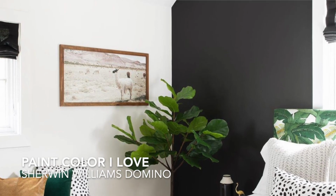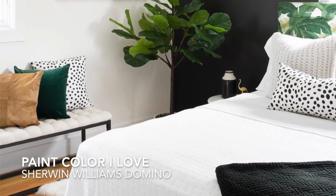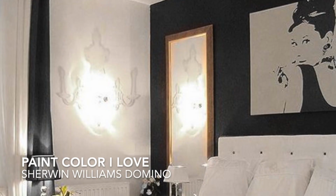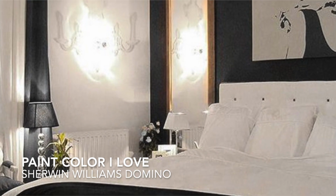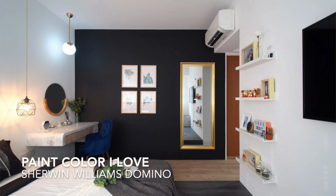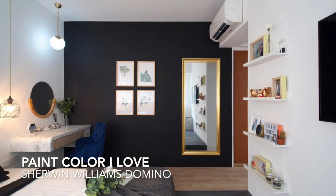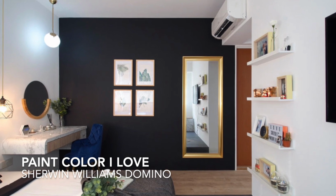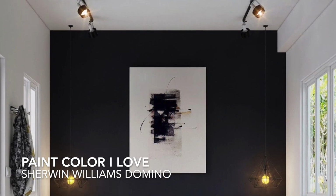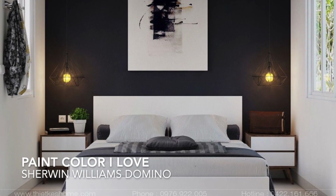Okay, so I know painting a small bedroom black already just sounds like a big mistake. And while painting it black could make it feel smaller, when you balance it out with white, as in the rest of the walls, as in accessories, furniture, it actually makes the room feel larger. The black paint recedes, making the space feel quite a bit bigger.